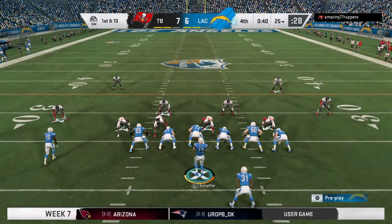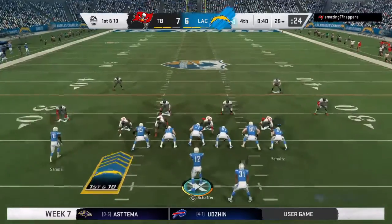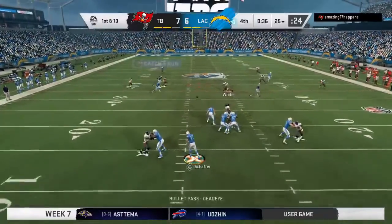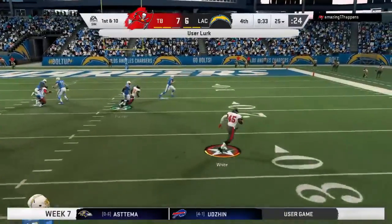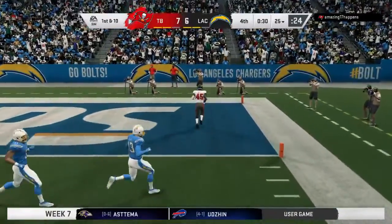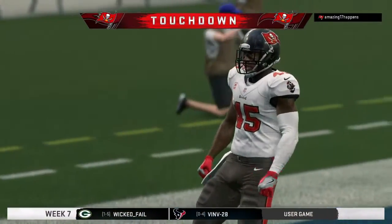The Charger drive about to get going. They only need a field goal. Obviously, the clock a huge factor. They'll be watching that. What do they need to do here, Charles? Your sequence of plays has to get you. And, oh, a crusher there as it's intercepted. It's Devin White, the linebacker. And he will score. Touchdown, Tampa Bay.